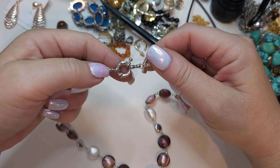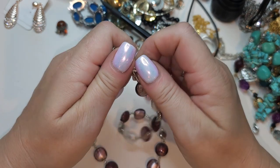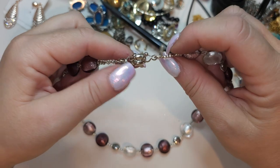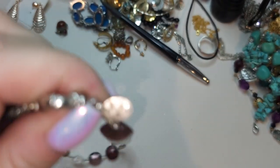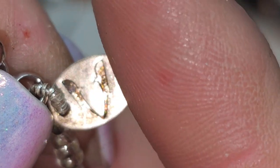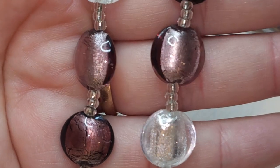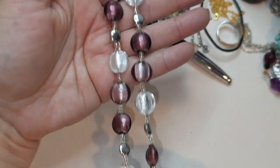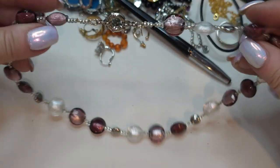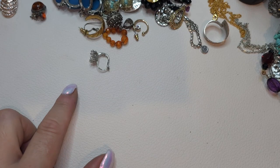And the next one is this Chico's? No. Oh, I don't know who this is. So we have a kind of señorita closure, and we have this thing. Is it like a wishbone or what is it? I don't know. And we have a white and purple dichroic glass beads necklace. Very pretty. Well, I would like to take a 5-minute break.